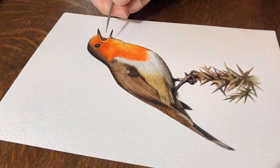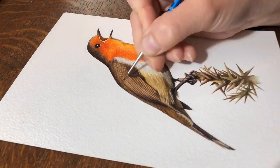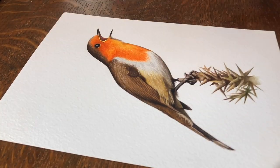At this point it might seem like I'm not doing much, but this is just as important as any other stage of the painting, making lots of small adjustments to make sure it all works together. If I didn't do this part, it would look unfinished and jarring to the eye.